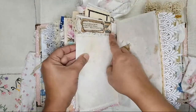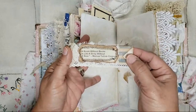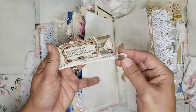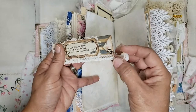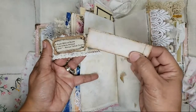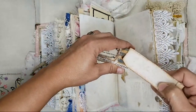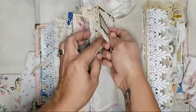This is a little coin roll, and I just printed out a quote and backed it with some lace here, and it's a paper clip. And then I added a little vintage button and this little pearlized little disc and a grommet, and it just slides out, and she can do some journaling there. And it goes right back in, and it's a paper clip too. And that just hangs out there.